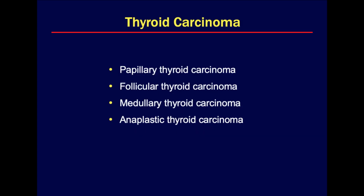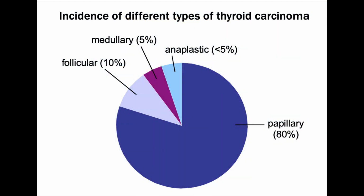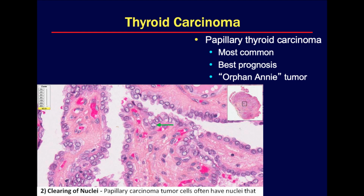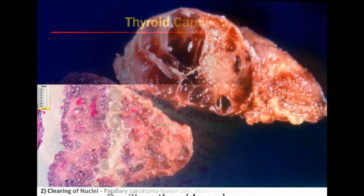So thyroid carcinomas, you have papillary, follicular, medullary, and anaplastic carcinomas. And so you can see the different incidence of the different types of thyroid carcinomas. Papillary is going to be the most likely to have. And a papillary thyroid carcinoma, being the most common, also is the best prognosis. And interestingly enough, you get what they call Orphan Annie tumors within this carcinoma.